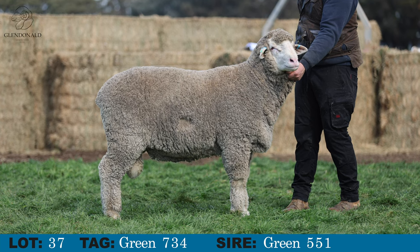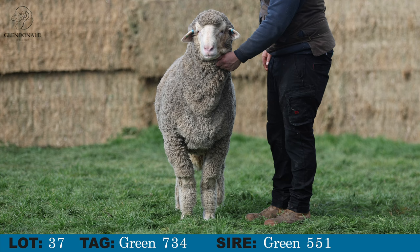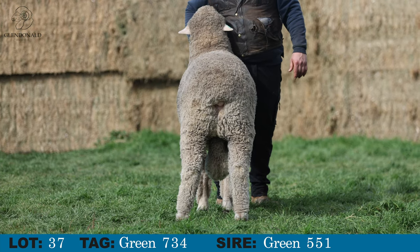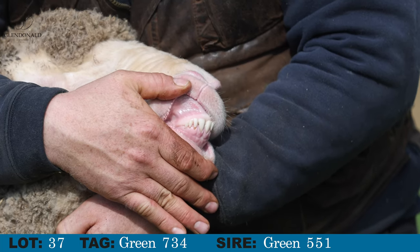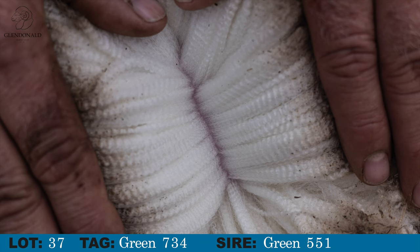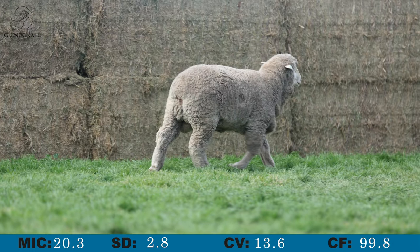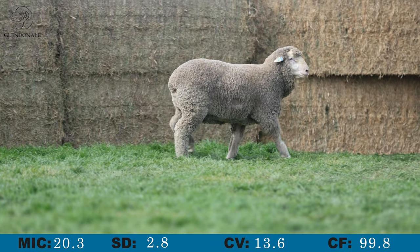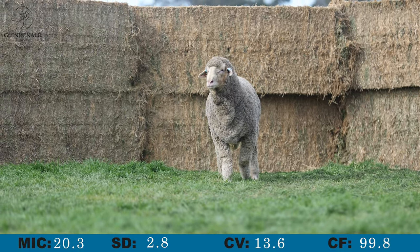Third ram in the Adelaide sale is our polled ram. He is tagged green 734 and his regulation tag is M35566. He goes back to another Glendonald ram, green 551. He microns at 20.3, an SD of 2.8, CV of 13.6 and a comfort factor of 99.8. Another really good sheep. He's got plenty of growth, plenty of good skin, good stretch about him, and yeah, another really good ram.